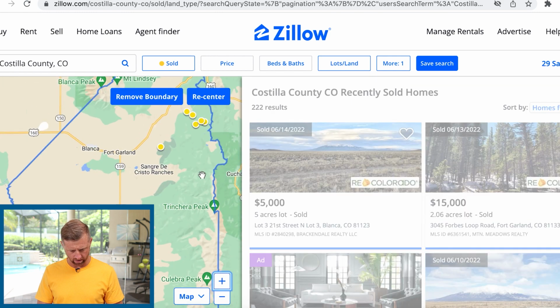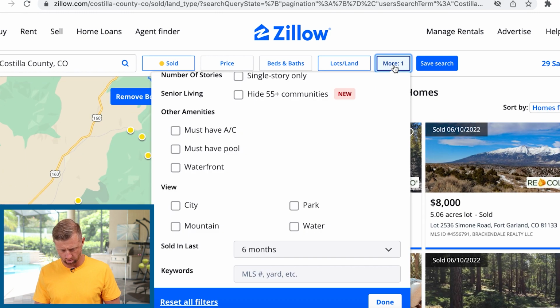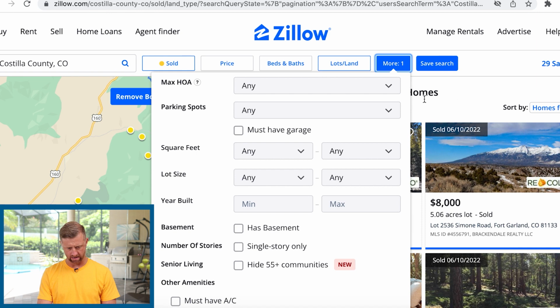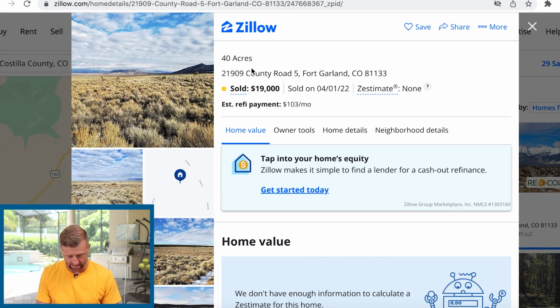So you got these several right up here, and a lot of these parcels are 5 acre parcels. So I'm going to go ahead and just, oh, actually it's just any. So we're going to just see what we got here. Let's just click on this one. So this one right here is 40 acres.